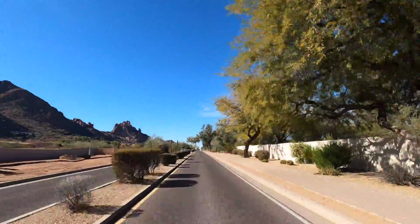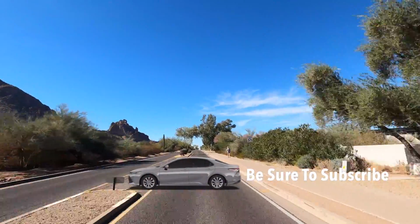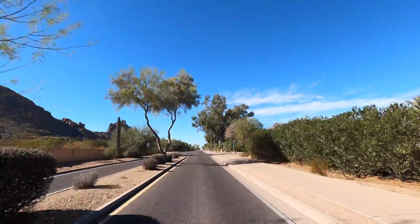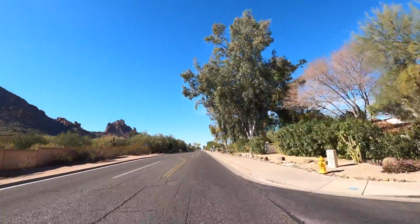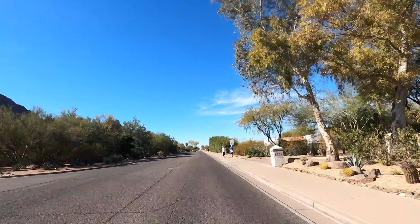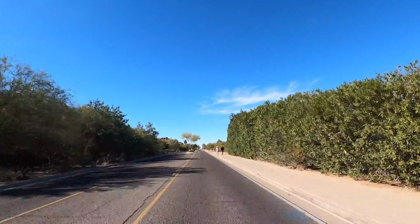Just up here on the left is Echo Trail. The trailhead comes down to a roundabout here. And this is a really intense and difficult hike. It climbs 1,280 feet up to the peak of Camelback. It's really for experienced hikers. That's who's recommended. I know there's a lot of scrambling. There's a lot of time where you're on all fours. And many hikers are sharing how difficult it can be.